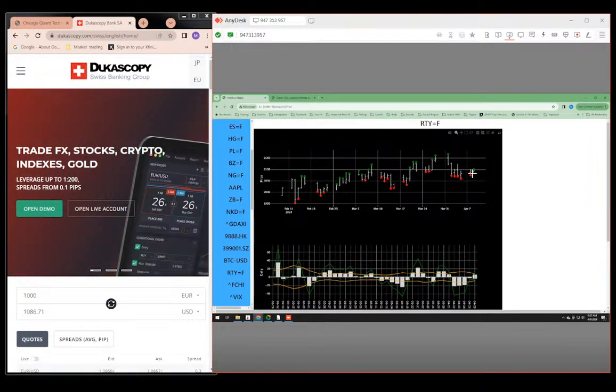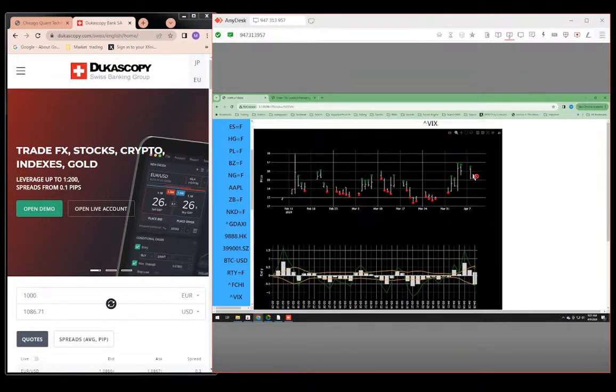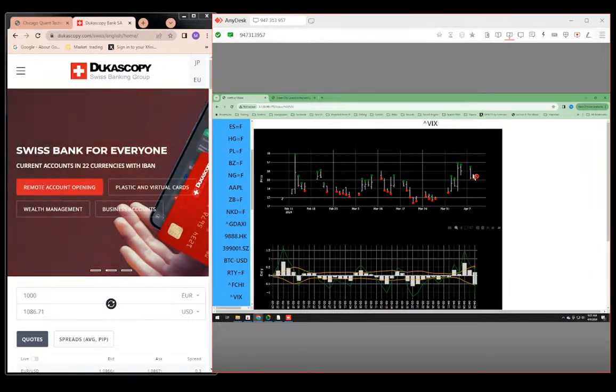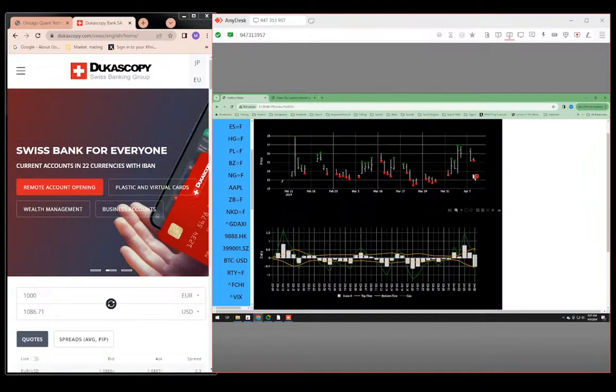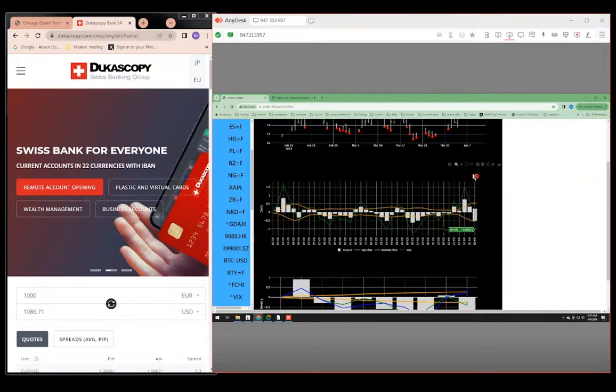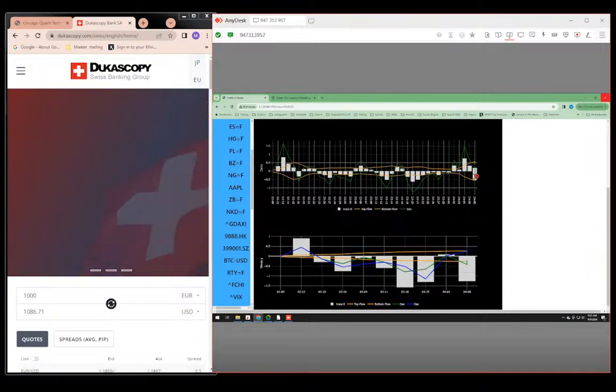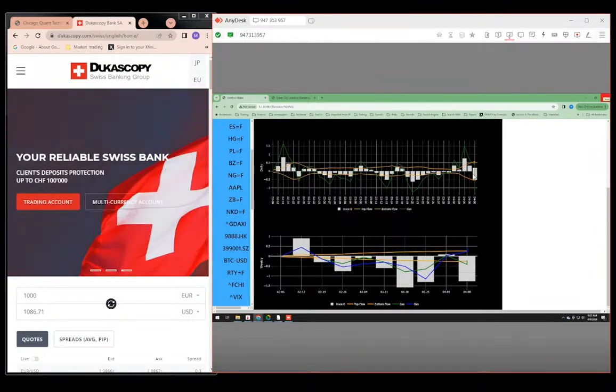Let's see. Let's put it up on the beta. There it is, right there on the beta. And so you see just a little sloppiness after yesterday's sell-off. It's pressuring down. And you can see the daily is trying to get into the minus side, and the weekly is rolling over on the beta.